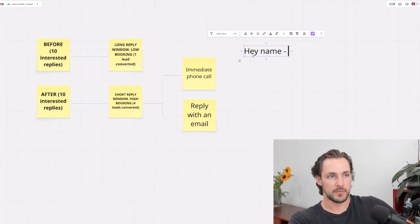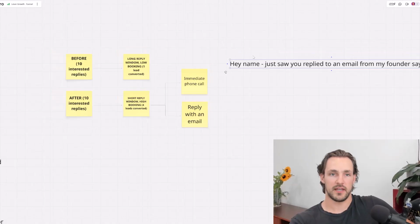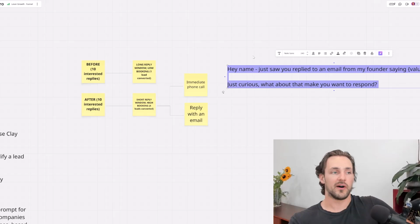Hey, name, just saw you replied to an email from my founder saying insert value prop. Just curious, what about that made you want to respond? Something as simple as that. It's a warm call at this point.